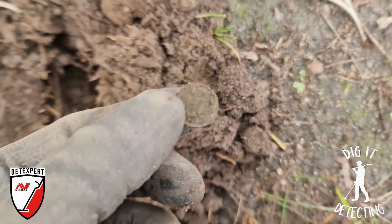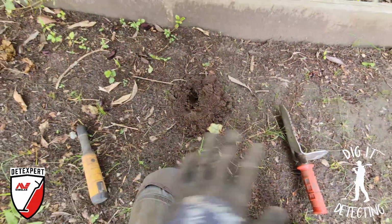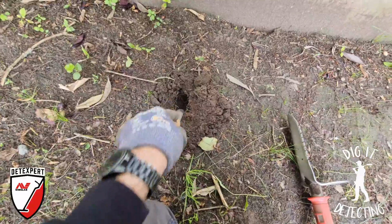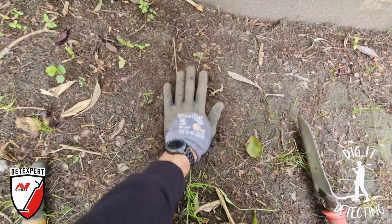What you doing there, fella? You can come with me. I'll clean you out of here for next time. And next time I walk this ground, you won't be there, and I won't have to pick up on you. So we dig so many 1 and 2 cent coins, it's just out of hand.